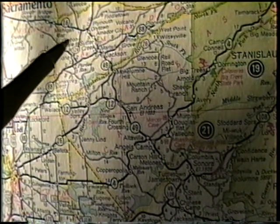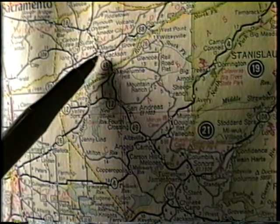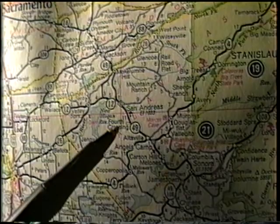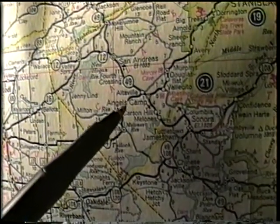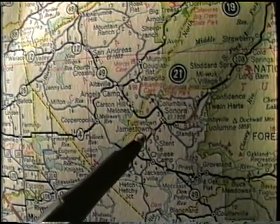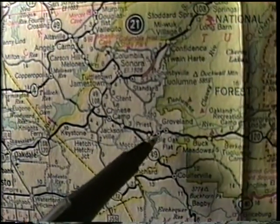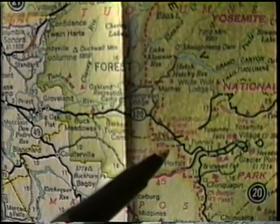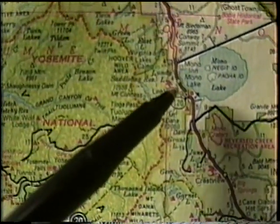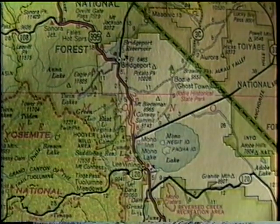Now on the second day's trip, you come first to Sutter Creek, then Volcano, then Jackson, Mokelumne Hill, on down to Altaville, Angel's Camp, run up to Columbia, Sonora, Jamestown, Chinese Camp, and Big Oak Flat. Then we go into Yosemite National Park, and cross it, go to the other side to Mono Lake. From there we go to Bodie, the biggest ghost town on the trip that's unpopulated.